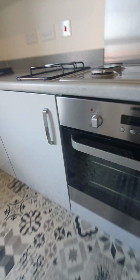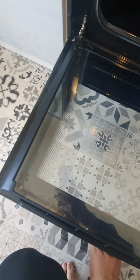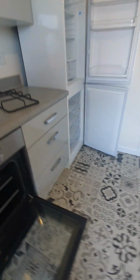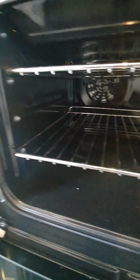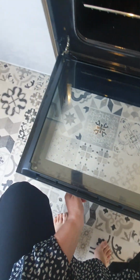And then you have your Zanussi oven, pristine condition. Really good. If I turn this switch on, yes. There you go, I've turned it on, look at it, it's pristine. The shelves are immaculate. The grooves, there's no crusts, crumbs, there's no grease, excellent, pristine condition.